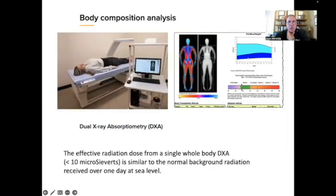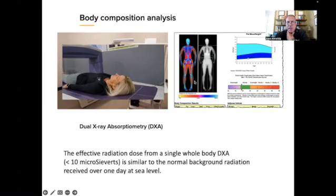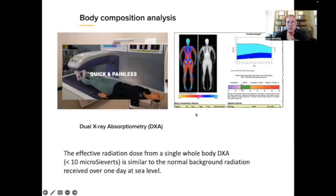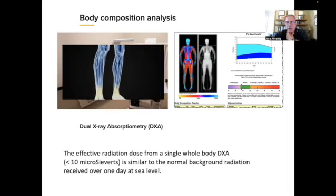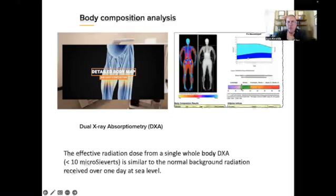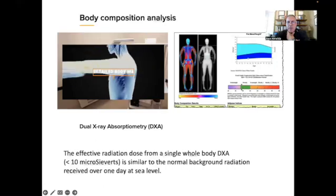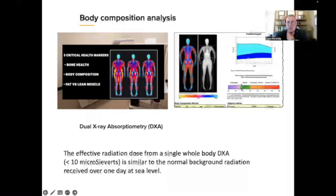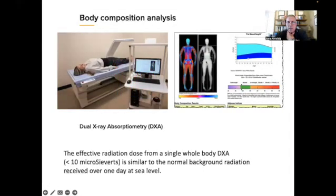Again, we have a DEXA device in our office, which uses low radiation. You just go underneath this emitter for 5 to 10 minutes, and we get these images. It's a body composition. It's the most sensitive and best device for following body composition that there is. Here you see yellow being fat. You can see the color changes for bone, muscle, and fat, and this would be the X-ray image. But we can track people.